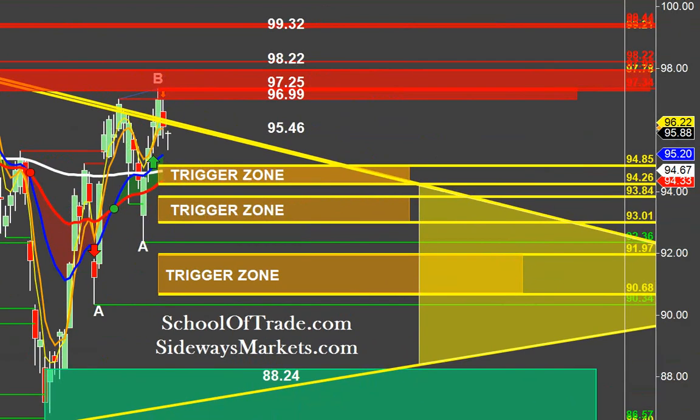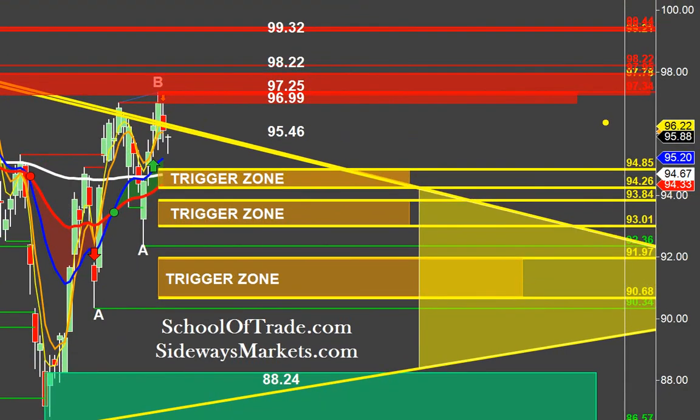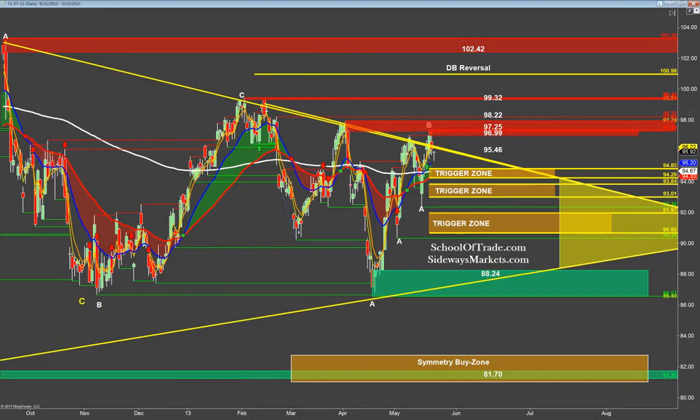Moving forward, you'll notice the second clue. The second clue has to do with this trigger zone. I'm going to go A up to B, A up to B, and that's going to give me my 94.85. That 94.85, that's going to be a very important support level here on this daily chart. 94.85 is a huge number today. If we happen to get down to 94.85, we must be looking for buying opportunities.